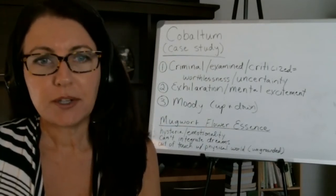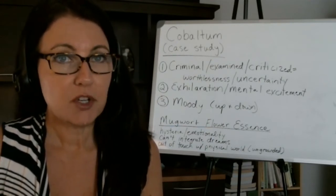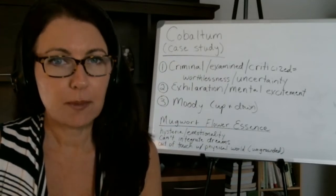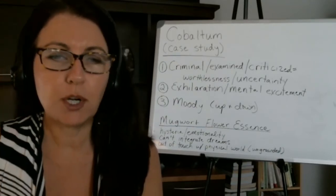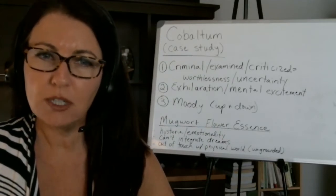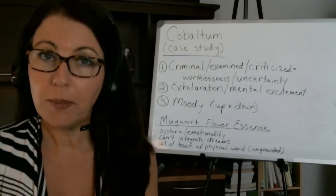So Cobaltum is not a super common remedy. I don't even know if you can buy it over the counter. I think it has to be ordered from a pharmacy. I'm not 100% sure, but I'm pretty sure it's one of those that you can't just go to the store and purchase. It's usually something that is going to be recommended from a homeopath.